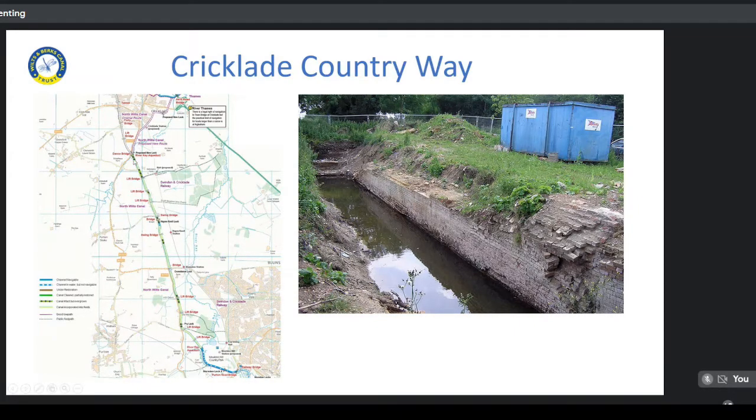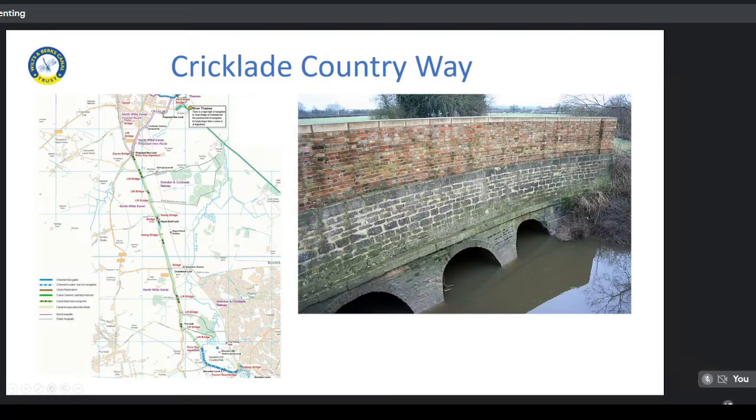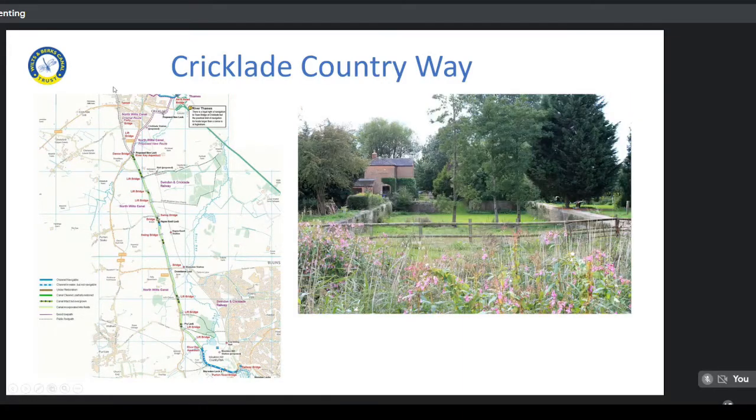So as you go further north, you get to another big aqueduct, the River Key Aqueduct. This is big, Wilts and Berks standard. This was restored in the late 1990s, early 2000s. And then the canal goes further north, and not quite shown on the map is where the canal connected to the Thames and Severn Canal at Latton Basin. The proposals at the moment are to use a new junction up here in the north. But this is Latton Basin, and it's being worked on by another group.